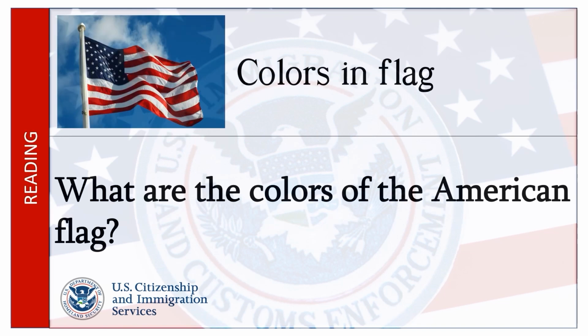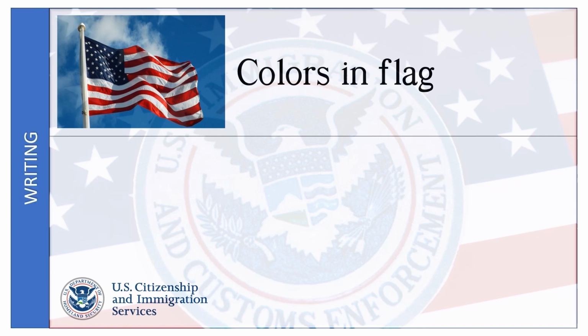Please read the sentence. What are the colors of the American flag? Please write the sentence. The American flag is red, white, and blue.